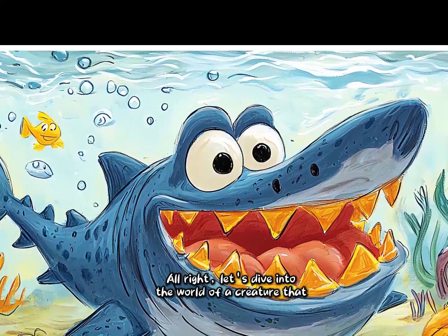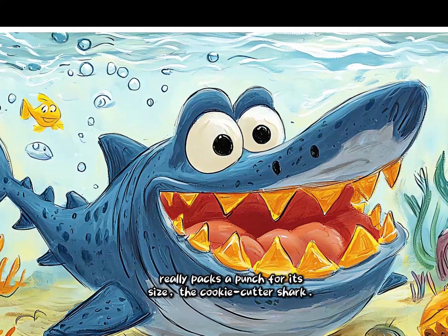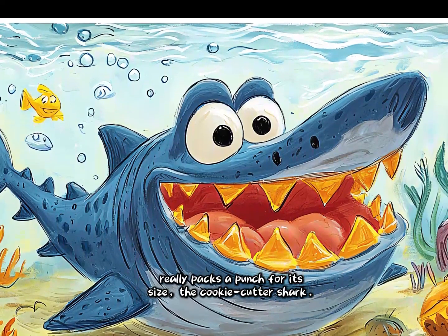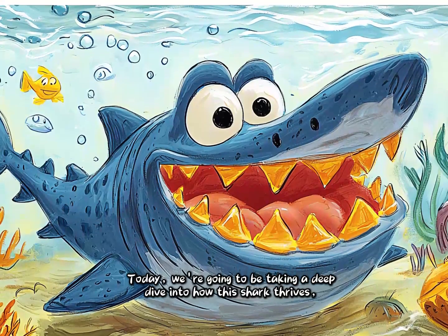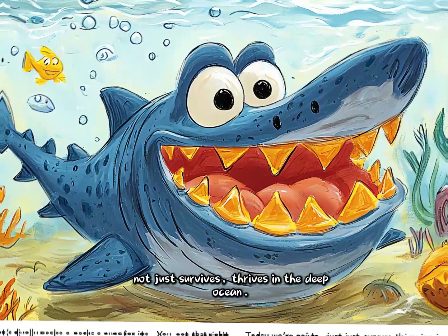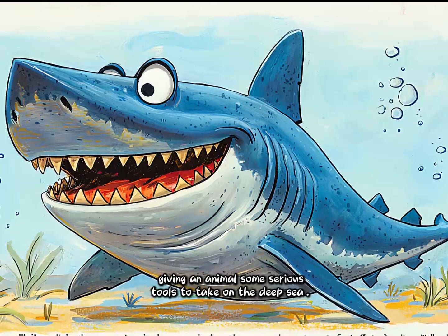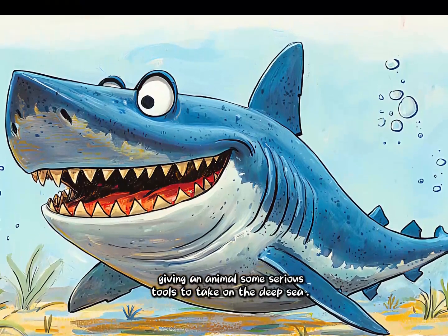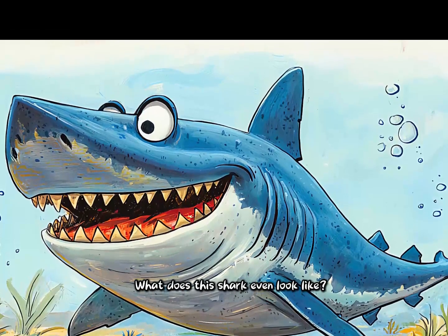All right, let's dive into the world of a creature that really packs a punch for its size, the cookie cutter shark. You got that right. Today, we're going to be taking a deep dive into how this shark thrives, not just survives, thrives in the deep ocean. It's a great example of evolution really giving an animal some serious tools to take on the deep sea. So first off, can you give us a little picture? What does this shark even look like?